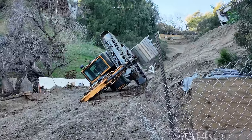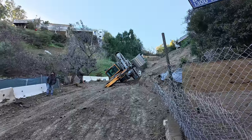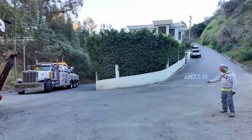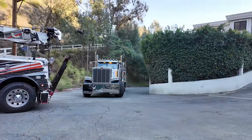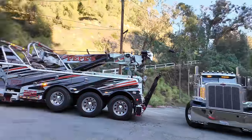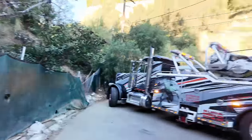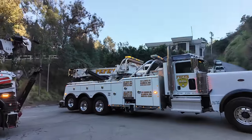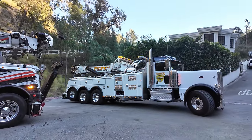We got us a wicked rollover. What kills us is this horrible angle, man. We're up here deep in Beverly Hills, and there's no room to station the trucks. There's no room to even back up to it, but we're gonna try using Flipper. This might not work.